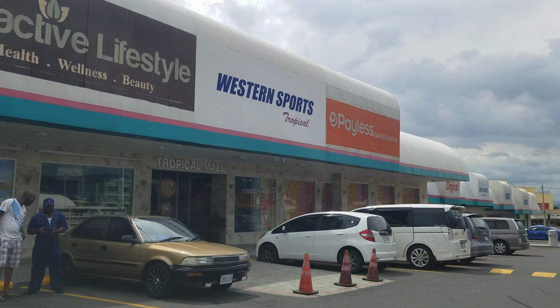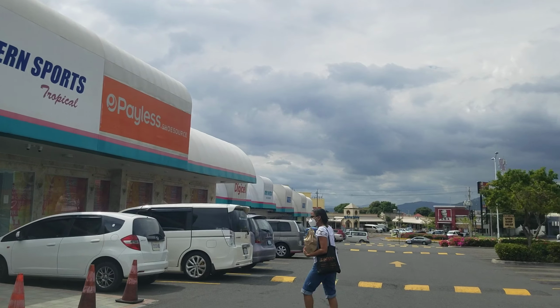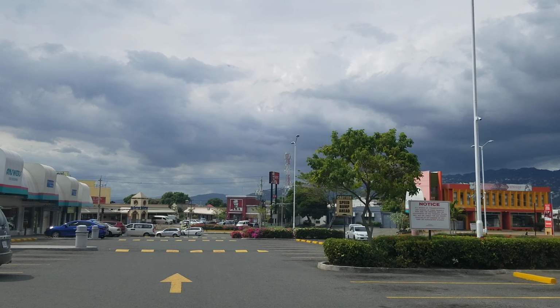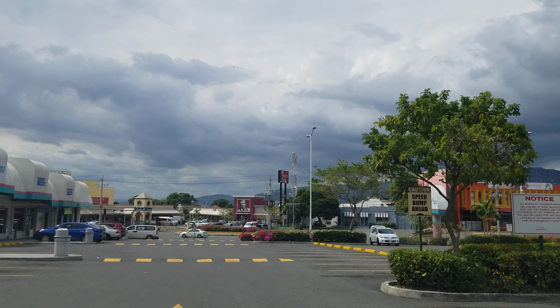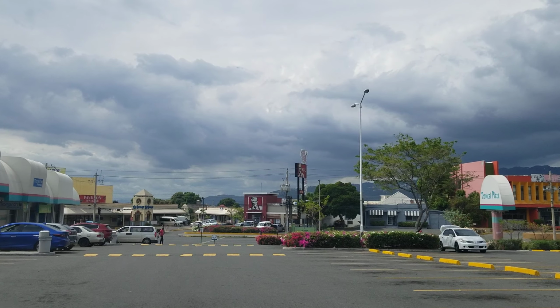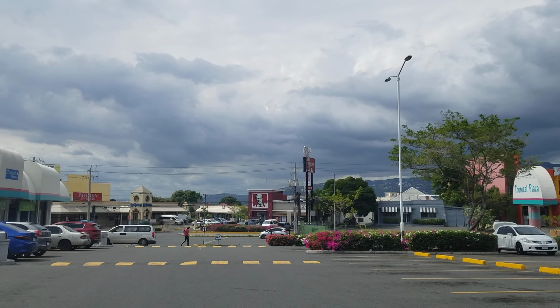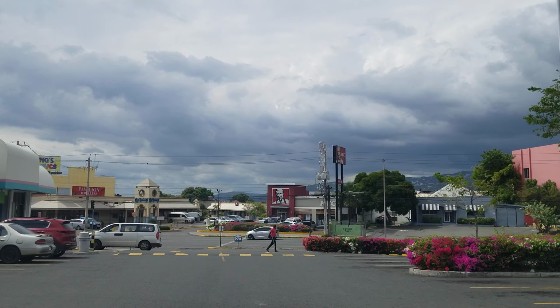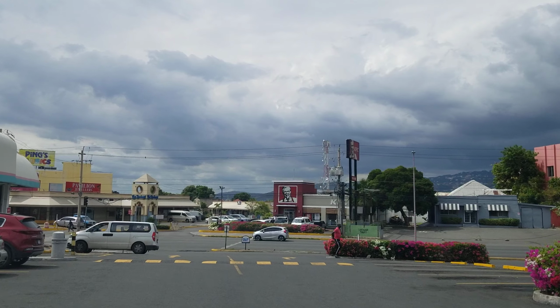We'd be curious to know what the rent is like in a plaza like this. This is a very popular plaza. If anybody knows, they can leave it in the comment section. I would guess, just a guess, it would be at least 500,000 a month, maybe more. But if anybody knows, it would be good if you could leave it in the comment section.